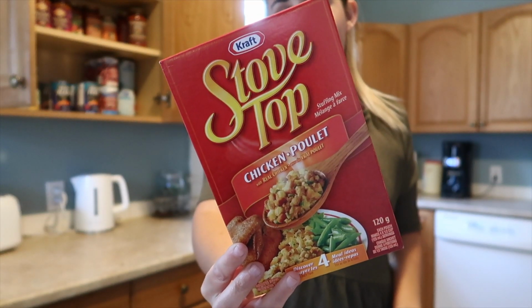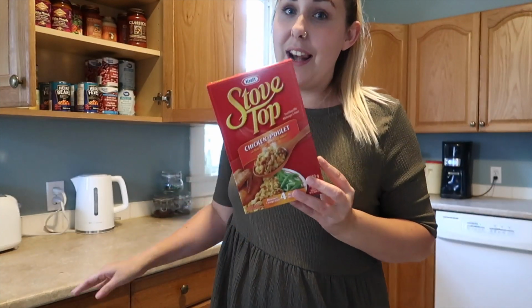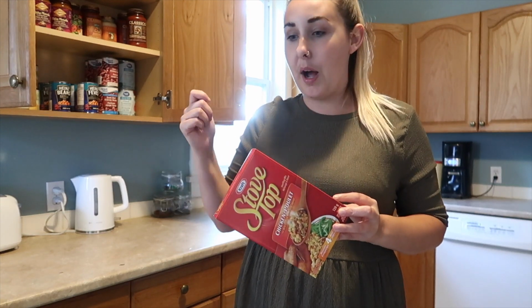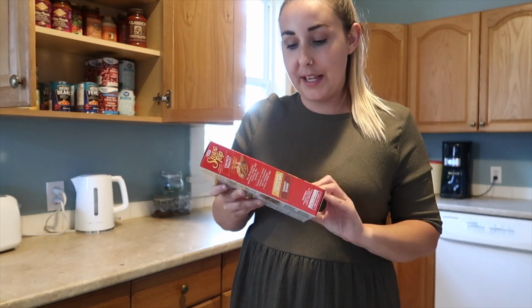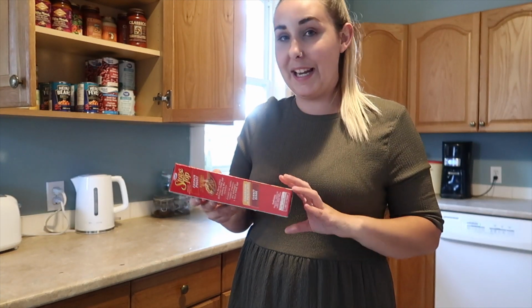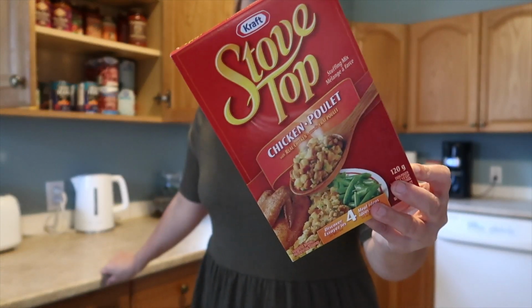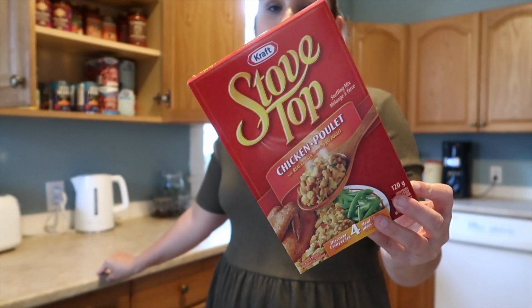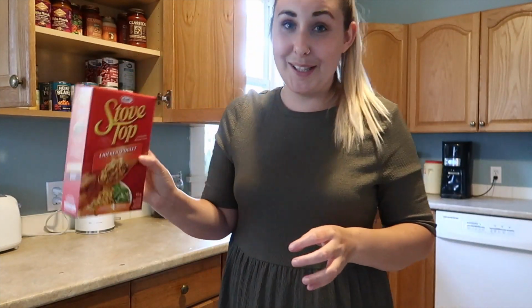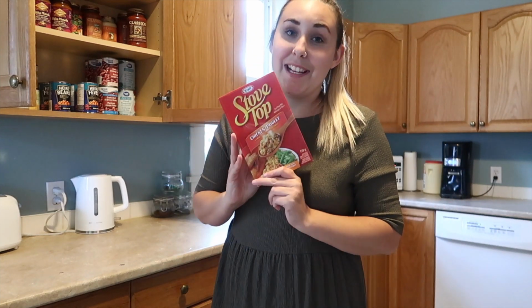It's called Stove Top, and I would say it's most like breadcrumbs. Our stuffing has a lot more flavour to it, but this is a lot more like croutons, lots and lots of croutons, and that's the only thing I could really say it's like. We pick these up from Walmart, and sometimes they're on rollback for 90 cents or 98 cents. So we literally stock up because Jake absolutely loves this with gravy and chicken.